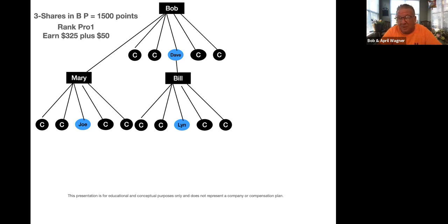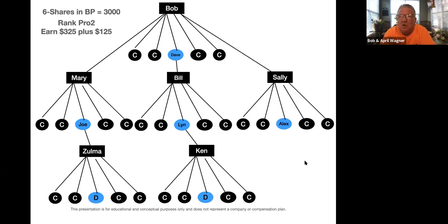You've got 15 people in your business. The duplication has started, and look at what happens just going to the next month, and everybody's responsible for 500 points and the bonus pool. You double your business. See, now there's 6 entities qualifying for the bonus pool. Bob does it again with Sally. And then Joe got Zuma and Lynn got Ken and Bill and Mary did it again themselves. Those are 6 different entities. And look at how good this is. Nobody did more than 500 points.